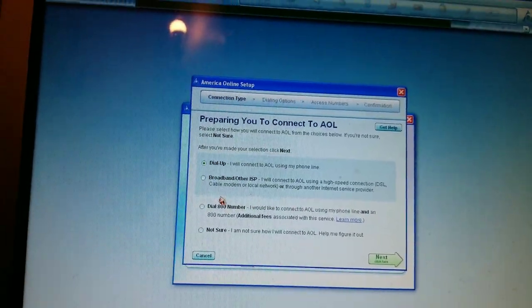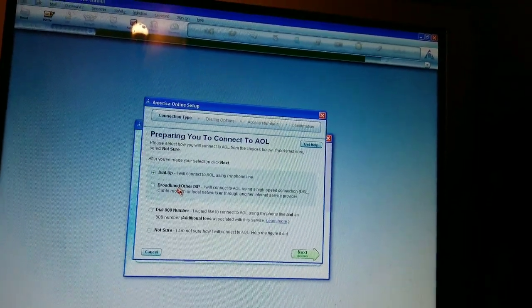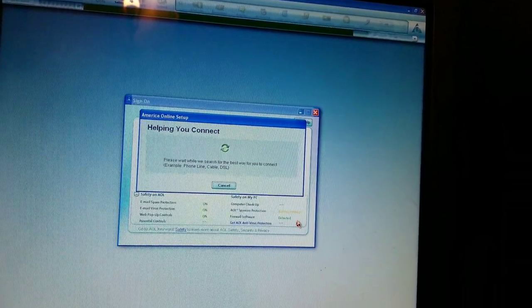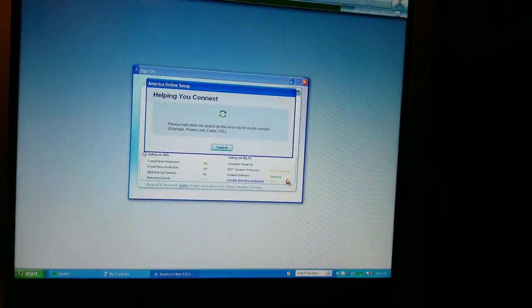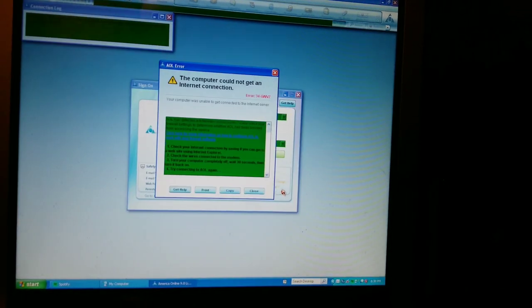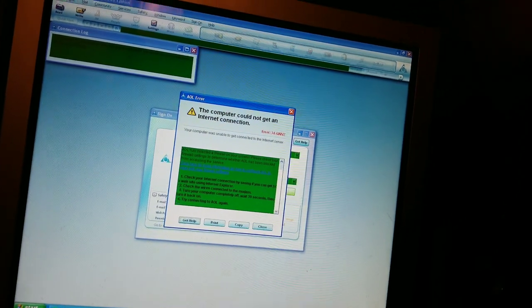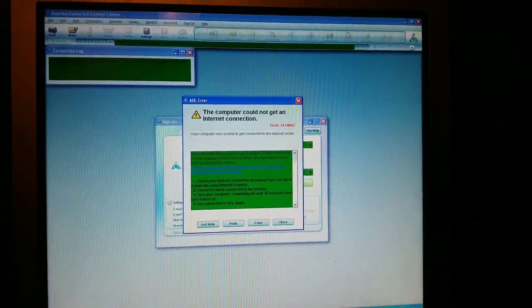Select how you will connect to AOL. See if I just click that. The computer cannot get an internet connection. Of course, actually, according to here, I already have my Wi-Fi connection, so. Connection. Error.